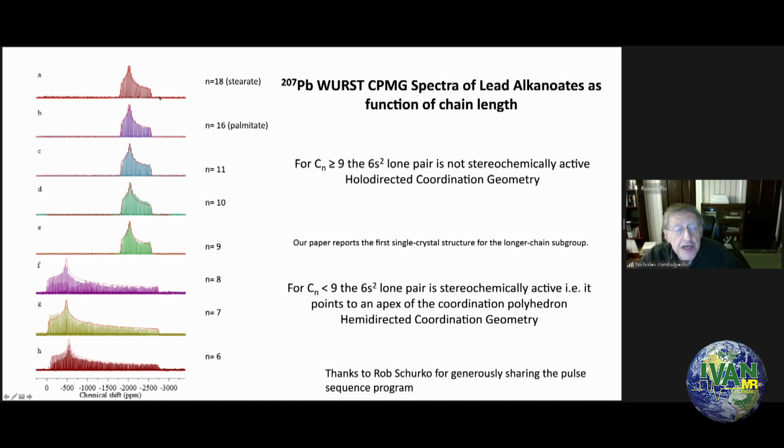Apparently above N9, and I say apparently, we'll verify that later, what you see with N9 and above is a much narrower chemical shift anisotropy, because here we have a pure s character. The lone pair is not stereochemically active, and the distribution of ligands around the lead ion is much more uniform, and therefore the chemical shift anisotropy is smaller. That is known as a holo-directed geometry, and all this is known to happen with lead compounds.